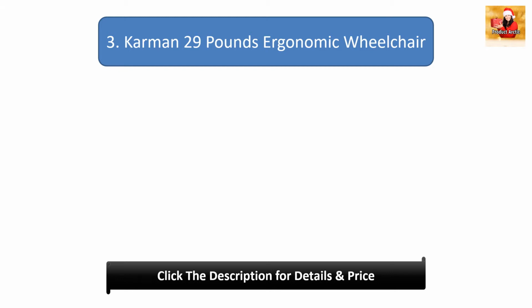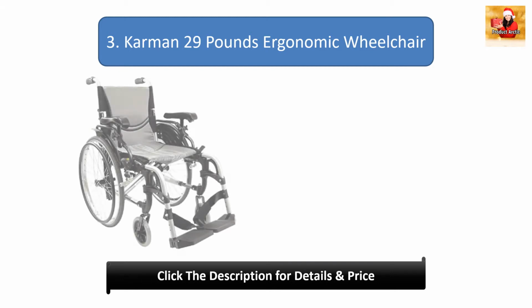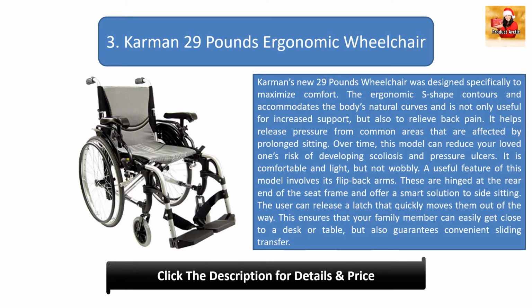3. Karman 29-pound Ergonomic Wheelchair. Karman's new 29 pounds wheelchair was designed specifically to maximize comfort. The ergonomic S-shaped contours accommodate the body's natural curves and are not only useful for increased support, but also to relieve back pain. It helps release pressure from common areas that are affected by prolonged sitting. Over time, this model can reduce your loved one's risk of developing scoliosis and pressure ulcers.